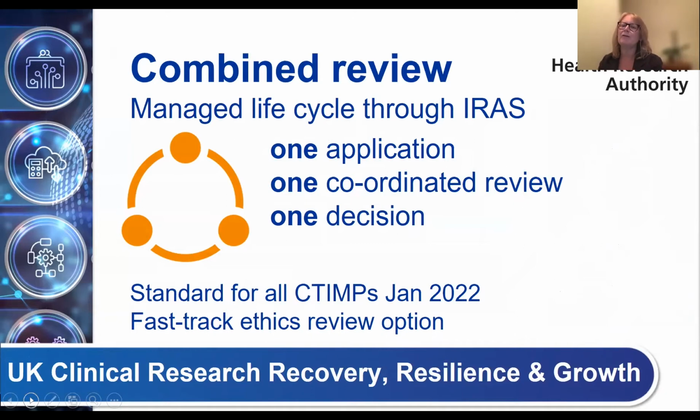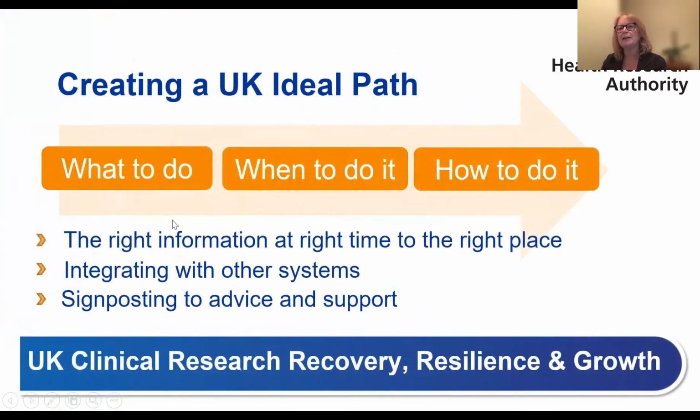And that provides for one application, one coordinated review with one set of questions, if there are any, and one combined decision at the end of that. And we've been developing that over a number of years with significant input from industry and academia. And that's going to be the standard way for reviewing clinical trials from January. So it's really important that industry globally understands what this change is and the benefits that it's bringing.